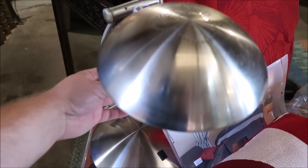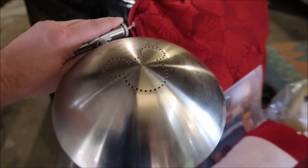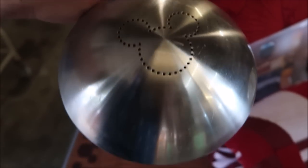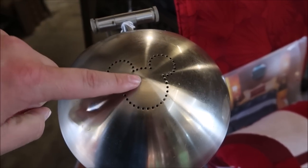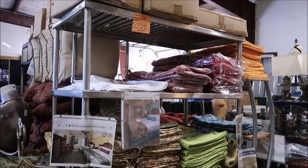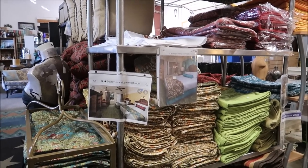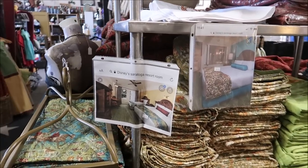A lamp right here. This is from Coronado Springs. Okay, it actually has a little hidden Mickey on it. I wonder if it lights up like a hidden Mickey on the ceiling then. I bet you it does. That's really interesting. A couple of other cool things from different resorts, like bed runners and bed skirts. I think that's really cool.